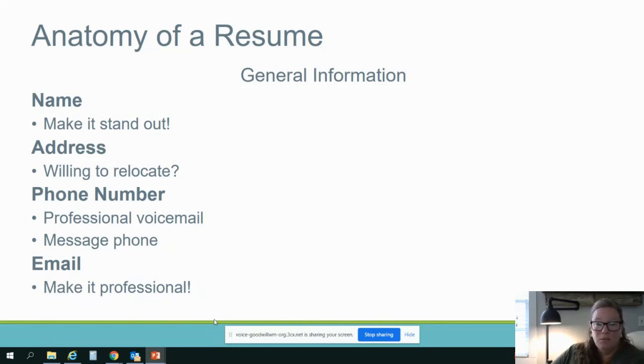So the first one, the most important information on your resume, honestly, is your general information. And that's going to be how are employers going to get a hold of you? This sounds very basic, but there are some areas where you could trip up in your general information. So when you put your name in, you want to make sure that it stands out. Most of your pre-formatted resumes are going to do that for you.